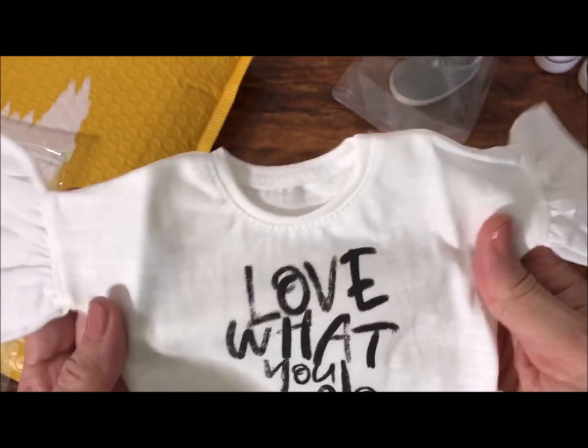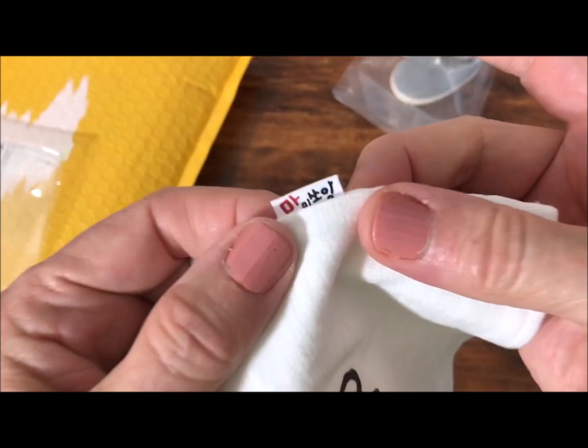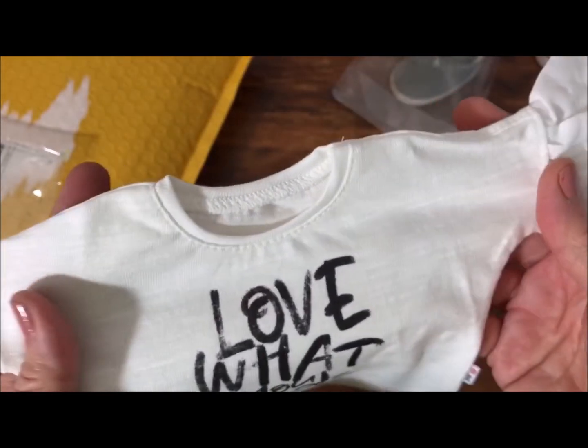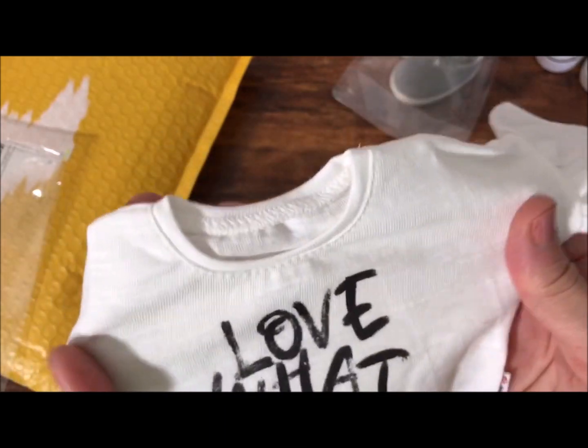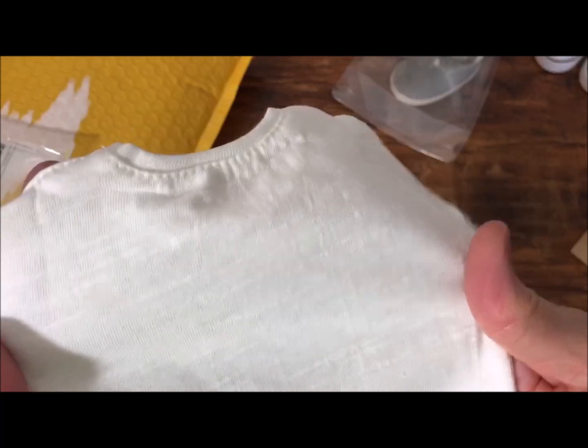Oh, wow. How cute. This is like t-shirt fabric. It's got a little hang tag. Very well made. Like I said, I got a pair of jean shorts from her, and I really liked them, so I felt pretty confident in ordering multiple items, which I did.